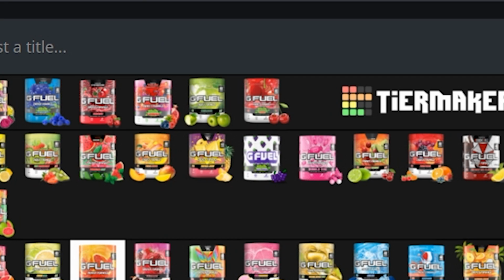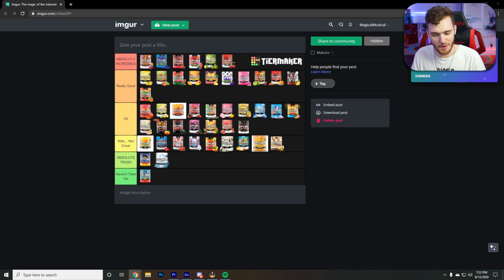Fingers crossed that we get one more good one. Hey Siri, can you pick a number between 1 and 45? It's 7. Okay, what flavor is 7? 7 should be sour cherry. Okay, another sour flavor. I'm a really big proponent for anything and everything sour G FUEL.